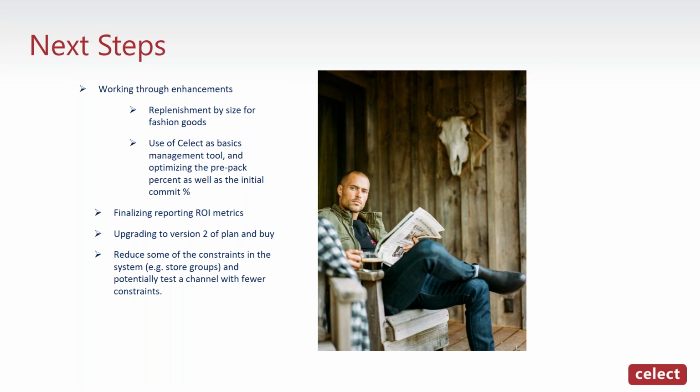Finalizing the reporting ROI metrics that we just finished last week. There's a new version of plan and buy, the other two modules this holiday, we're hoping. And then we're reducing the constraints, which I mentioned. It's really around store groups at this point.